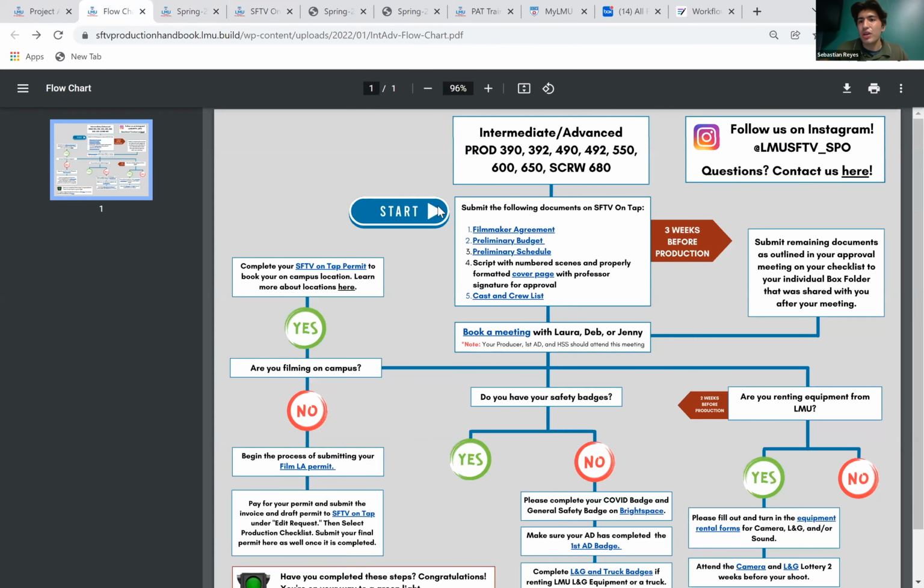Going back to the workflow, you also are going to need your preliminary budget and your preliminary schedule. And I know what you're thinking, Sebastian, what is a budget and what is a schedule? Well, those are two things that we have in the student production office on our computers. It is the software called Movie Magic Scheduling and Movie Magic Budgeting. You're going to have to learn how to use that software in order to get your budget and your schedule ready for your film. Luckily, we are offering trainings on how to use this software.